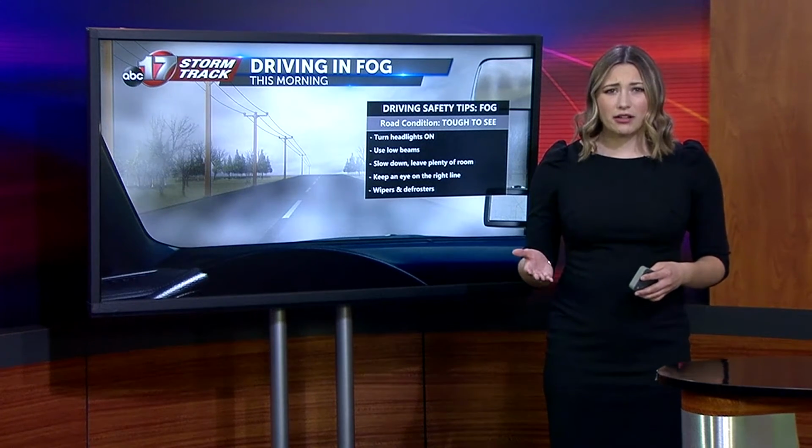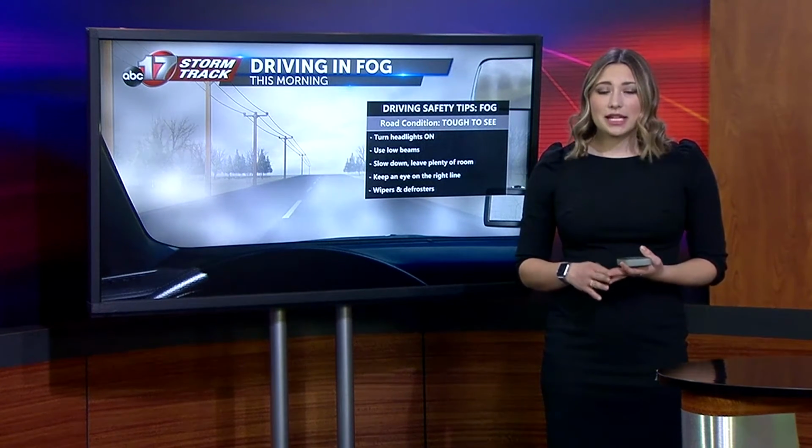So how should you prepare for driving in fog? Turn on your low beams and allow for some extra time.